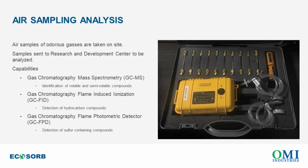So what we do is we have to know what you have at your industrial site. So we pull gas samples. You can see in this picture, those are gas desorption tubes. You go out on site, you pull gas samples at the various sources, and then you analyze it back in the lab with one of three methods.